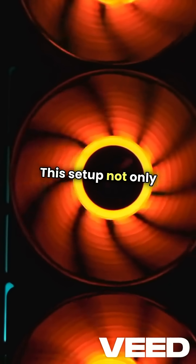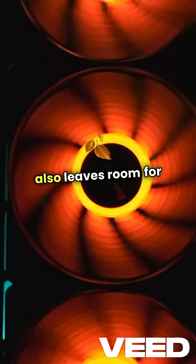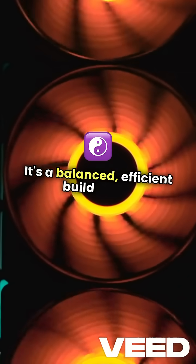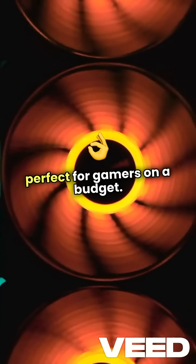This setup not only performs well but also leaves room for future upgrades. It's a balanced, efficient build that's perfect for gamers on a budget.